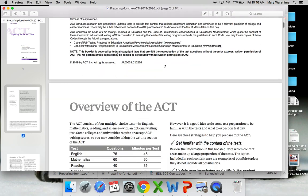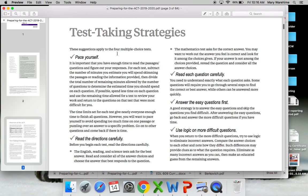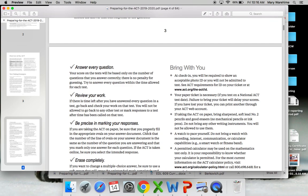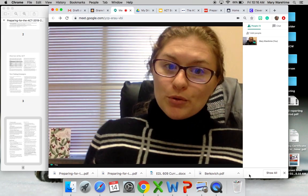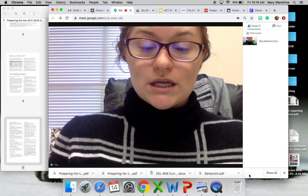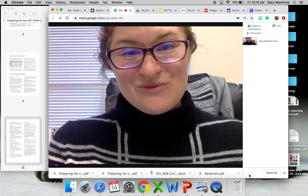So some test-taking strategies that are recommended from the ACT are: read the directions carefully, pace yourself, read each question carefully, answer the easy questions first, use logic on more difficult questions, answer every question. I have to really make sure you understand that. Review your work, be precise in marking your responses, and erase completely. So when we have paper pencil testing for the ACT, you want to make sure that if you put one thing and change it, that you erase it completely so that it doesn't score the wrong bubble.